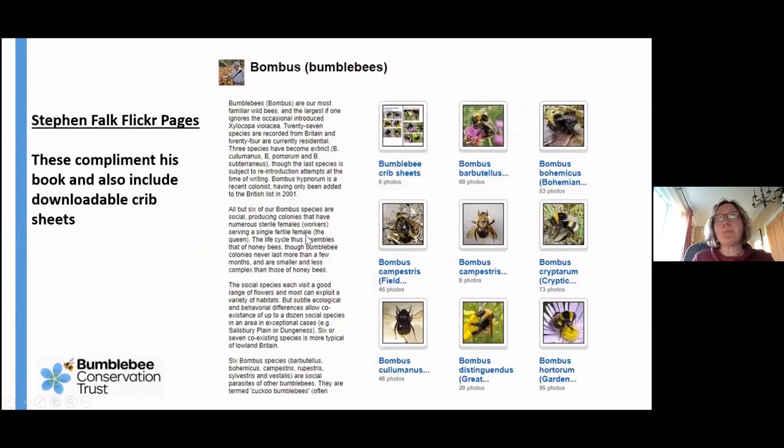And another one, again online: if you Google Stephen Falk Flickr, Stephen Falk is probably one of the best entomologists. And bees, yeah, there is nobody better, probably. Stephen's Flickr pages have downloadable crib sheets for the common species, on the cuckoos and the carders. They're lovely photographic prompt sheets, if you like. But also for every single UK species, he has about 50 different photographs. So that's a brilliant online resource. So I would heartily recommend that.